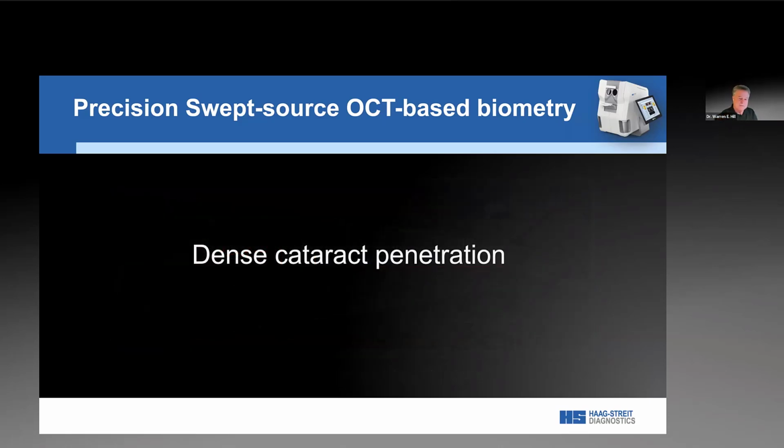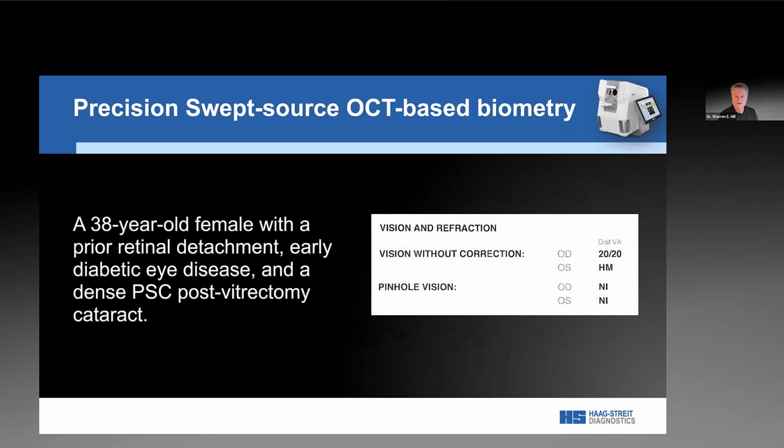Now, one of the questions that comes up very frequently with any new biometer is what is the dense cataract penetration? And everybody talks about this. Well, I'm going to show you one of our own patients, a 38-year-old lady who had a prior retinal detachment. She has some early diabetic eye disease and had a dense post-vitrectomy posterior subcapsular cataract. And you can see her vision before the measurement is hand movements.